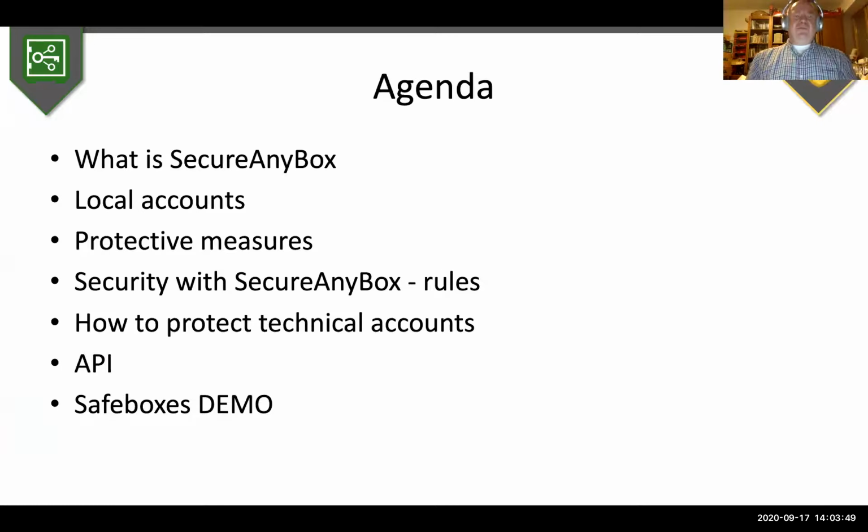So our agenda for today is, of course, I introduce you to our SecureAnyBox, and then we will focus on privileged accounts. That's about local accounts. We will talk about what local accounts are, how to deal with them, and how to protect those accounts, how to use SecureAnyBox. That's about rules. How to protect technical accounts, because that's very important and almost invisible in real life. And I mentioned API, a very important feature of SecureAnyBox. And then we have a demo. I show you a live system. Our system we are using internally in our company, so you will see almost all the secrets.